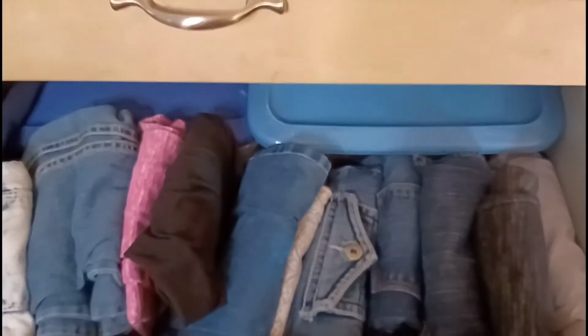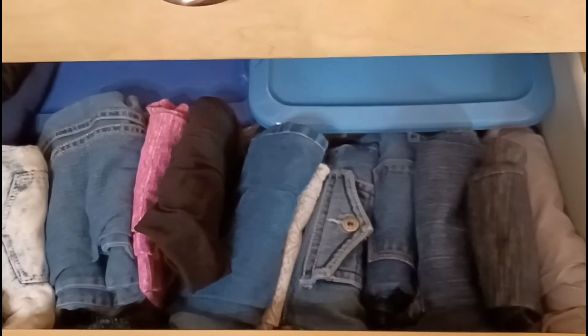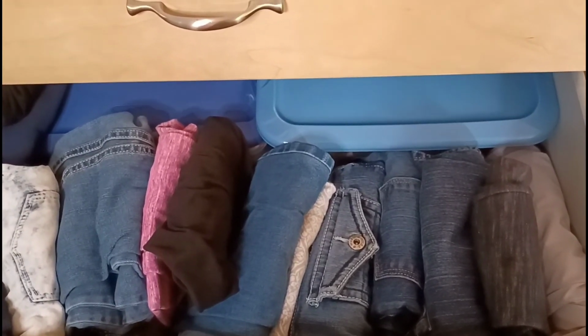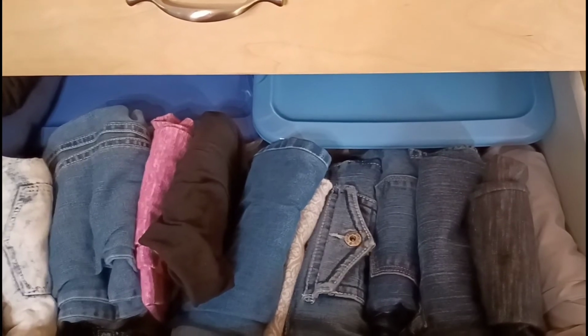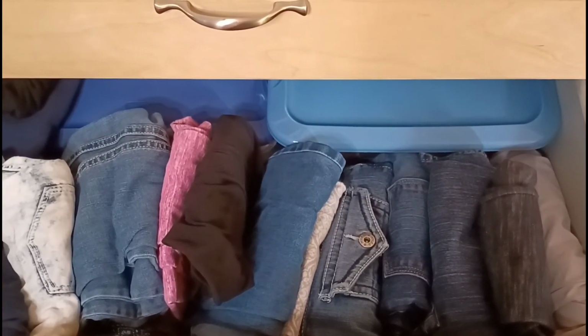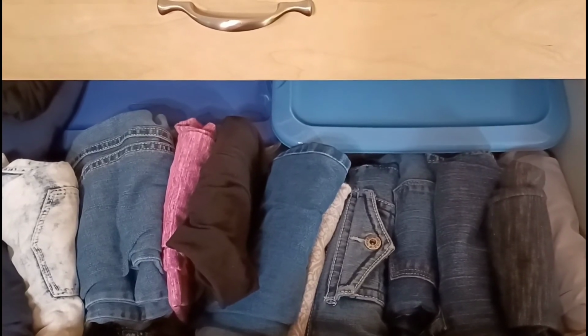The third drawer is pants. And we also have some underwear in the back. I don't usually have those covered, but we'll do that just for this video. And I'm going to go through these and just check out the sizes and make sure that these will all work for the fall and winter.